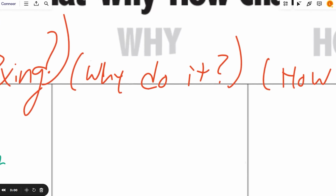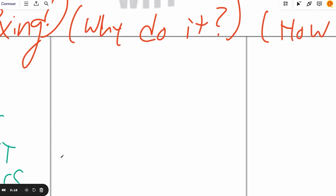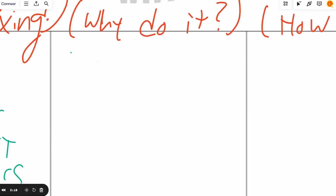Now, coming on over into the why part of our chart. Why do this? Why are people becoming overemployed? Why are people working multiple remote jobs? All right, diving right into it. And the why is fairly simple, something everyone watching this can probably relate with. It's money. Simply put, why are people doing this? They want to make more money.